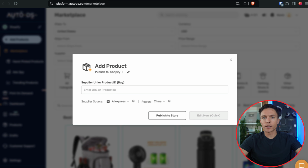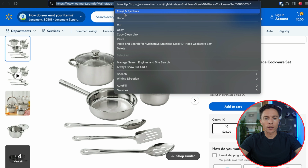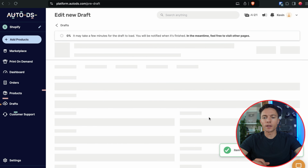So what I'll do is I'll go over to the product. Let's say we're going to use this product. So I'll go ahead and copy down the URL for this. Come back over here to AutoDS and actually paste it in. And then I'll click on this orange button. And what this will do is it will grab all of the information from Walmart and bring it into AutoDS.